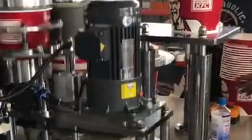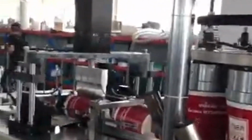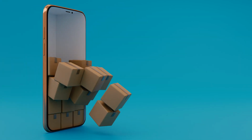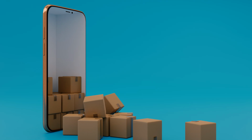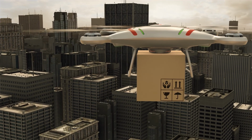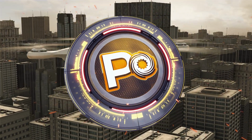Before being packed, each package is nitrogen flushed, which substitutes oxygen to keep the chicken fresher for more extended periods of time without the use of preservatives. Logistics teams also employ AI-powered solutions to optimize delivery routes, lower fuel consumption, and ensure that tenders arrive in good condition at restaurants.